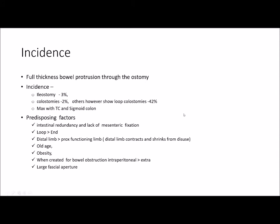The incidence is basically ileostomy 3%, colostomy 2%, but others show that loop colostomies can have a prolapse of almost 42%. If you look at the site, it is maximum with transverse colon and sigmoid colon. I told you, if you select the distal part of the sigmoid colon, it's going to prolapse. Why? Because it is loose. The predisposing factors are intestinal redundancy. Whatever is lying loose has a tendency to come out. So if it is redundant, it has to come out. If you have not fixed the mesentery, it is going to come. Lack of mesentery fixation and intestinal redundancy would both lead to an increased chance of prolapsing.